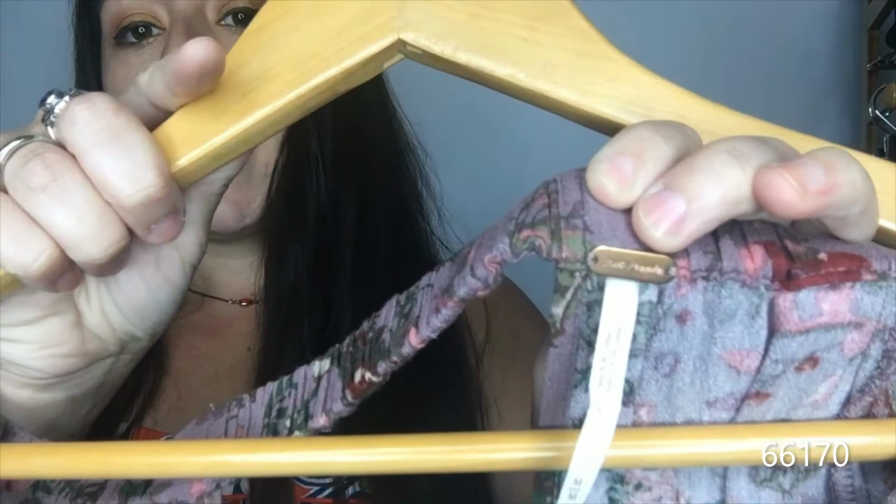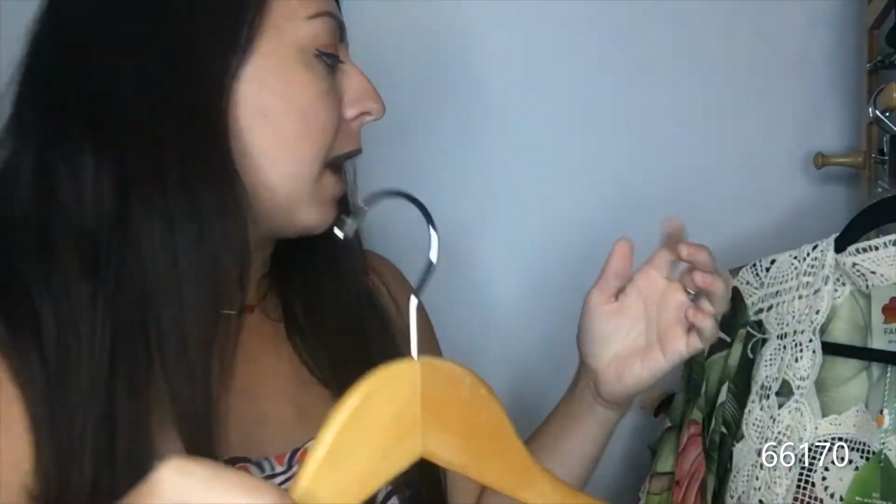This is Free People's tag. Free People is pretty common. I find it pretty common. And it's also a brand that does sell decently well for me. Some items don't sell great, but other items sell really well. So obviously, I don't just pick up anything.